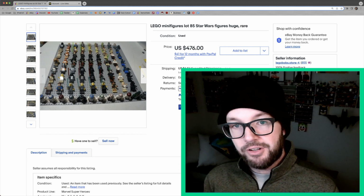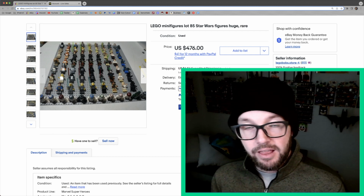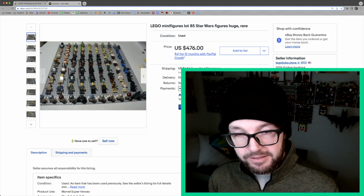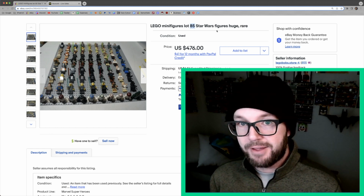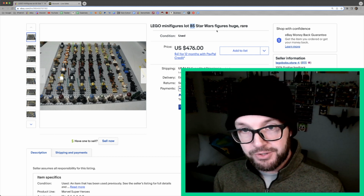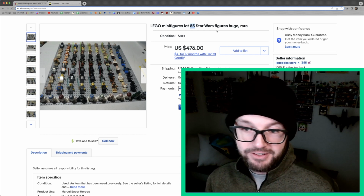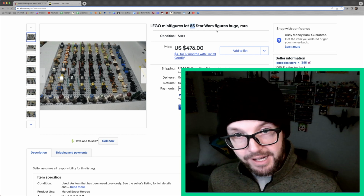All right, so here it is in all of its glory. You can see that we've got a list price of $480. That's how much I originally paid. However, whenever I received the items, I found out that there were only 75 minifigures. And as you can see right there in the title, it says 85. So I was basing my purchase price upon that 85. I was doing some math, $480 divided by 85. And that's what I knew I needed to sell each one of those minifigures for in order to break even.